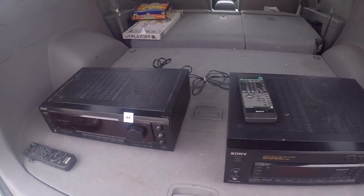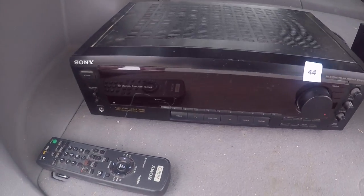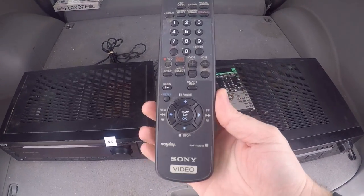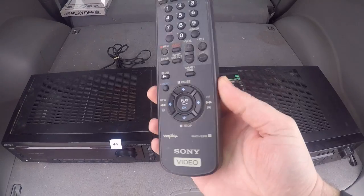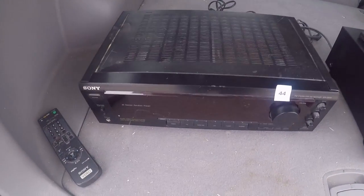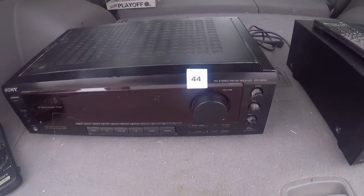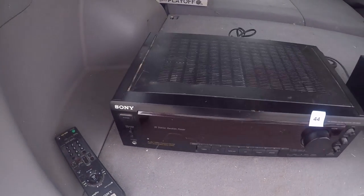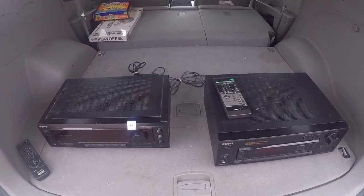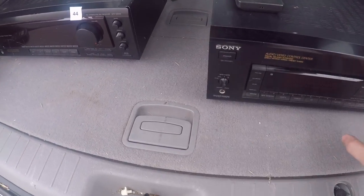But both Sony, both FM stereo receivers. This is actually, I thought this remote went with it. This was in the auction, but this is a Sony VCR remote. So that'll be something I sell separate. This one won't be sold without a remote, which is kind of, I think selling it with a remote helps sell it quicker, but it'll still sell without. But not too bad for $4 total, I don't think. So, yeah, just picked those up from the auction place.